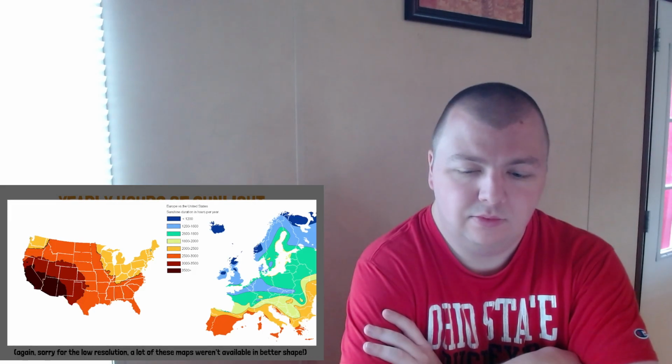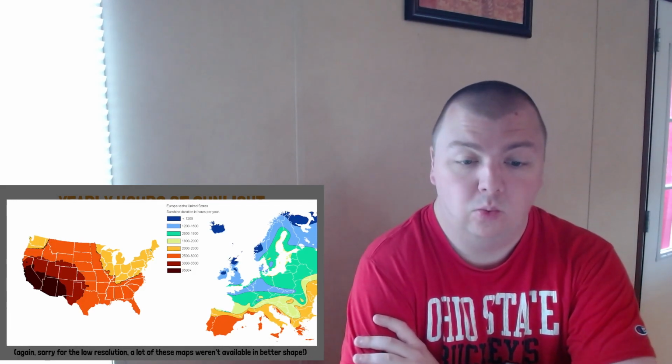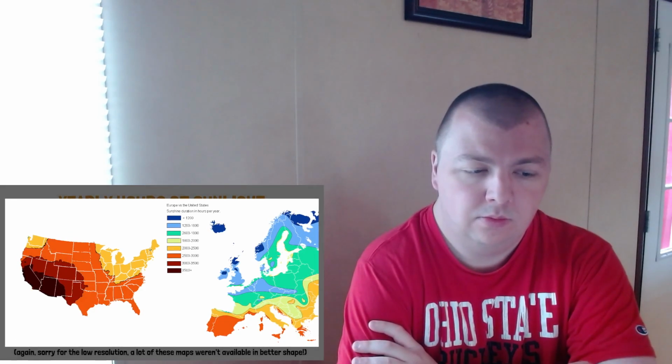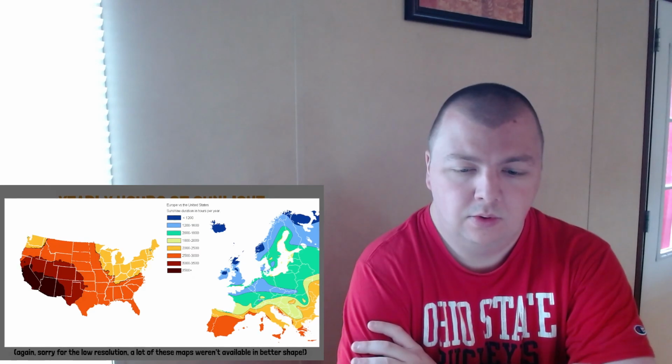Through this map, we understand that the Southwest USA gets more hours of sun than anywhere in Europe, over 3,500 a year. And unlike Europe, there's nowhere in the US that gets less than 1,800 hours of sun, as is the case in many areas of Europe, those in light green, blue, and dark blue.